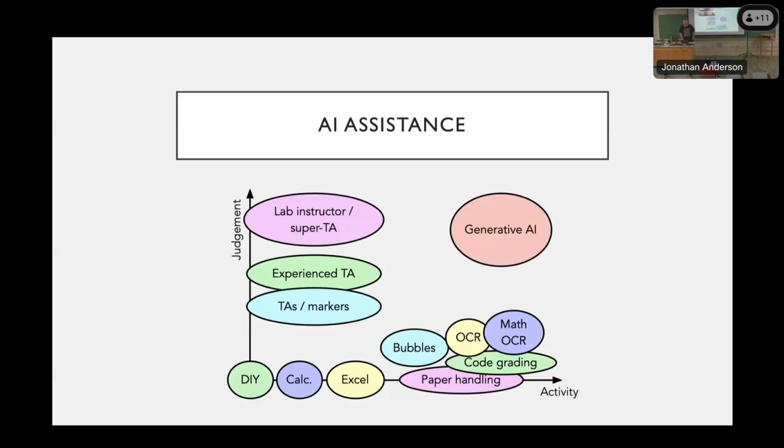I will say that we've seen John's slide about AI and where we think we are in this chart. We have the scary stuff that we don't endorse, but everything we've looked at today has been down here. It's essentially how to give you more power in the grading that you have. Some of it is to do it faster, some of it is to do it better.